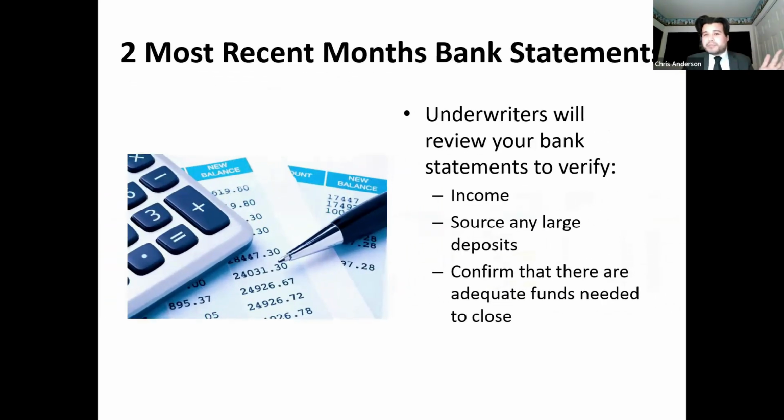2 most recent months bank statements. It kind of goes without saying, but this will be lined up with the income that you're going to be providing, but it also helps us source any kind of large deposits. When I say source large deposits, it means like if you are getting any kind of gift from a parent, relative, anything like that, they're going to want to see where that money came from. But also, if there's any kind of large transfers, or I've seen Venmo deposits, they're going to want to source that.